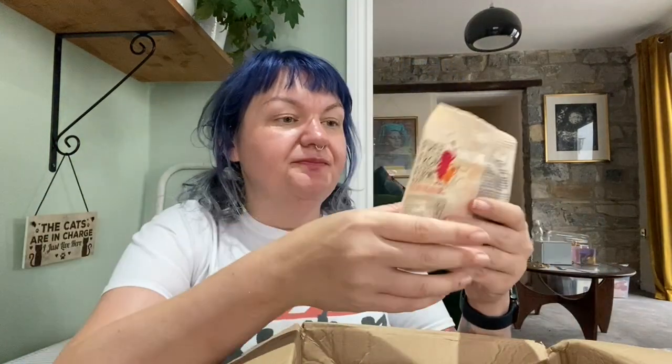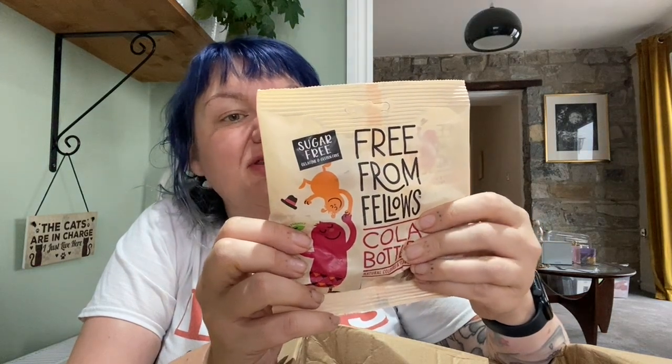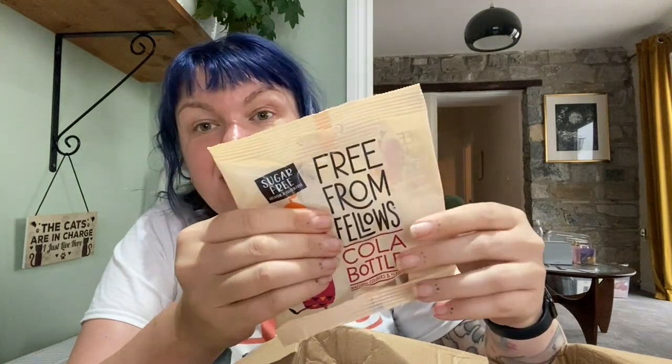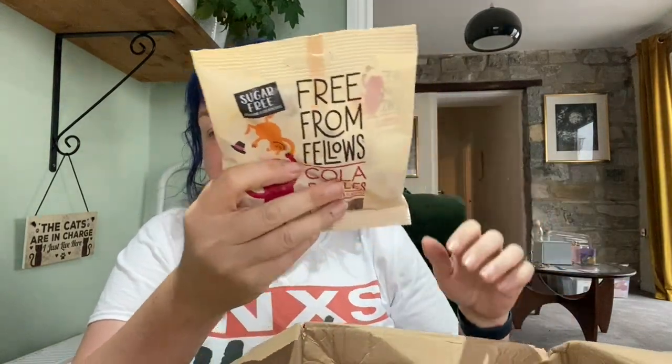Got some more sugar-free sweets. These are cola bottles. And what do they have in them? Maltitol, again, not brilliant. I will take them to the pub, probably, and make other people eat them. I'm not a big fan of these kind of sweets anyway, like the Haribo type. I like fizzy cola bottles, but I could definitely live my whole life without ever eating them again, to be honest. But there we are. So I'll take them to the pub.